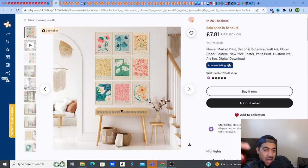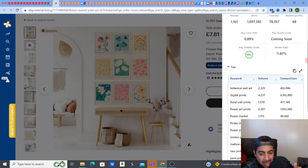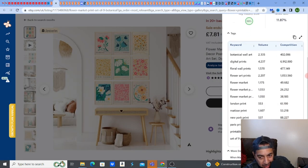Check this out. Out of the three ideas that I showed you, the top selling ones, two of them are bundles, right? People love bundles. This is a bundle of nine images of flowers. Now, that's one thing. Second thing is they've worked on their title, description, and tags. What you need to do is have a look and see what tags people are ranking in, and what are good tags to actually try and rank in.